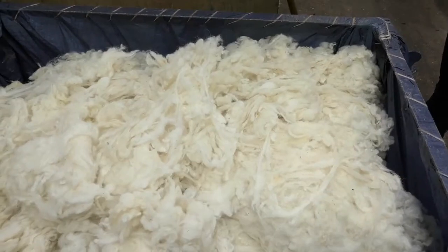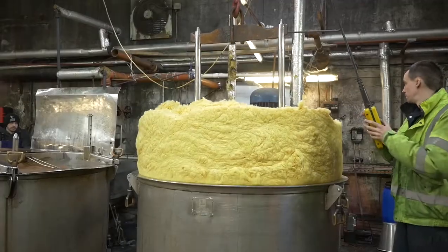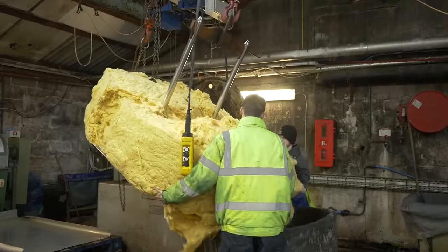So the first stage of production is taking in the raw wool. So we take in pure new wool, and it's all Scottish Cheviot wool that we use at the mill. We carefully weigh it out and it goes into one of our 2 dye vats. And then it moves down to our dryer and then onto our baler.